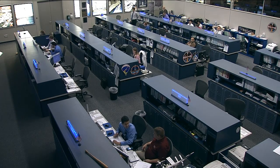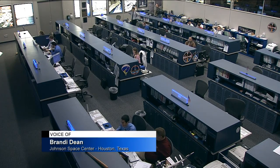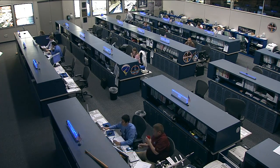The station crew has been wrapping up a hardware validation test this week called Veggie, harvesting the lettuce plants from a compact greenhouse that was flown to the station to demonstrate its potential use as a way to supply fresh food to astronauts on long-duration space flights.